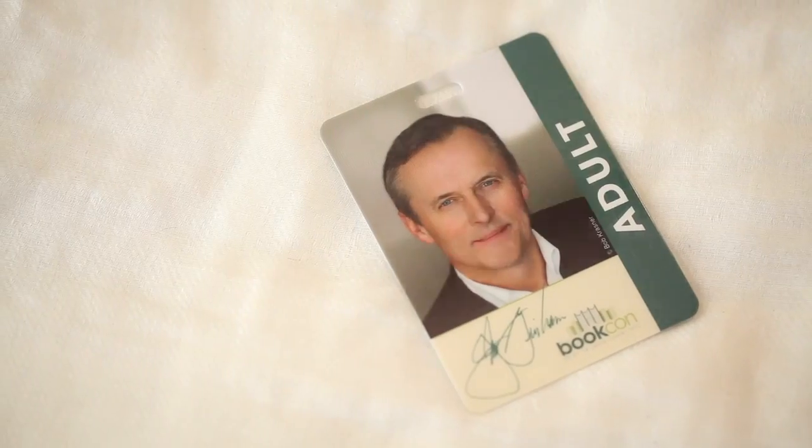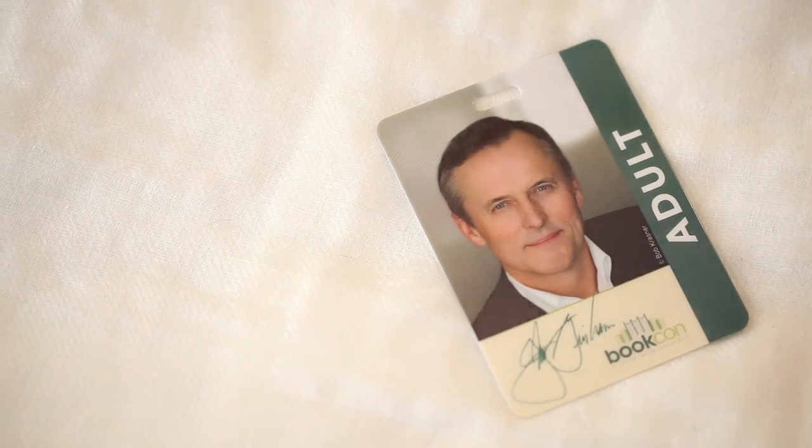Here's something random. I totally forgot I had this. This is the BookCon badge for when I went in 2014. And this is John Grisham on the front. I don't know. I have it because, you know, I went there. I think it was the first ever BookCon. I need to go again. I'm so sad I wasn't able to go this year. Next year, I plan to go.